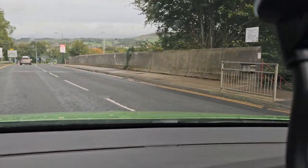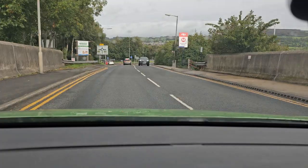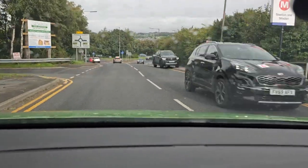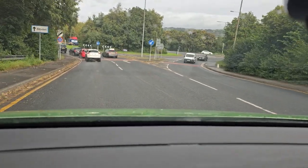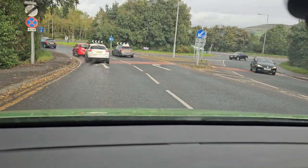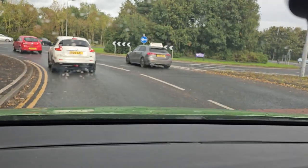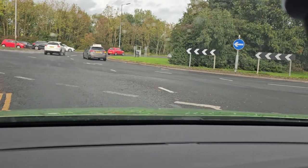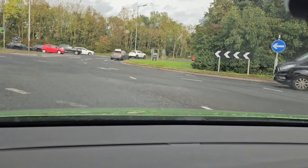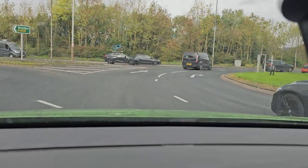There's your straight where you'd see the signboard here. Straight across to Addingham, which lane? Left. Left. For the Skipton and same, Addingham left lane here. Take your time, I'll let you deal with it. It's nice and clear. Make sure you got enough gap.